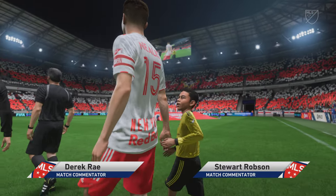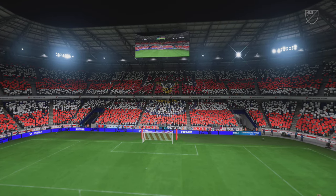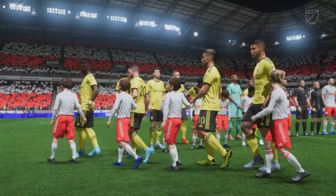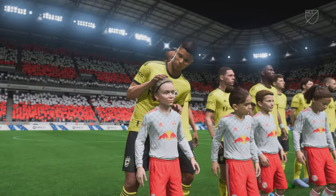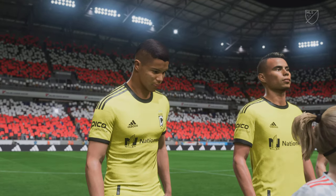I'm very excited to be able to bring you live action from Major League Soccer coming right up. It's the New York Red Bulls, and they take on the Columbus Crew. Thanks, Derek, as always. This should be a good game. Great atmosphere inside the stadium. We've got two teams full of quality, some interesting matchups, and two coaches that want to play an attractive brand of football. What more could you ask for?